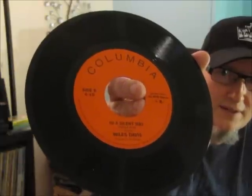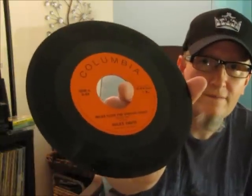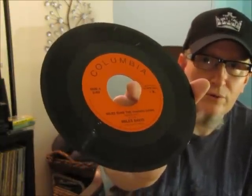So excited. Now, I'm not big into 7 inches, but as some of you may know, I actually like 12-inch singles. But let me tell you, I will take Miles Davis in any format I can get. Any format I can get. Beautiful, beautiful, beautiful. Nice. A nice picture sleeve.